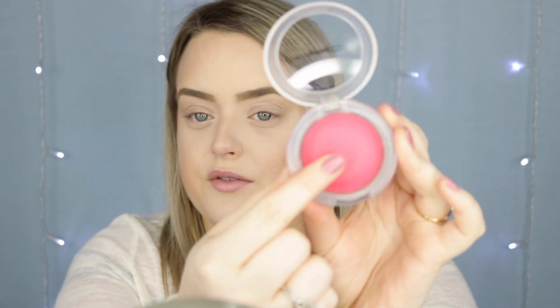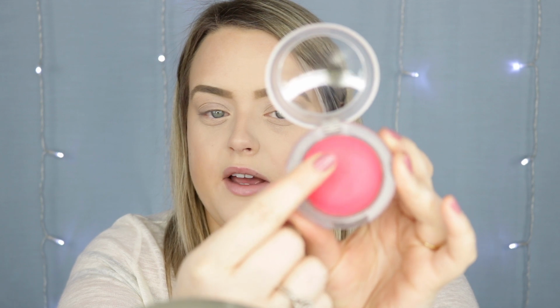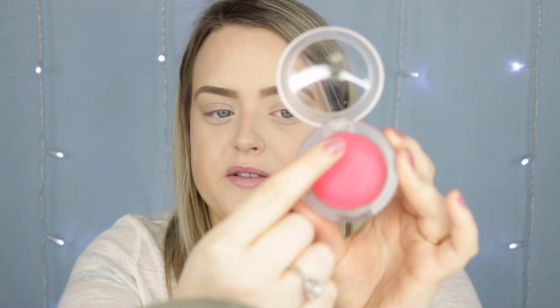I don't know if you can see on camera, but they are quite bouncy and dewy, and they're everything that you would want in a cream blush. These give a sheer to medium coverage based on how you want to build it up, and it states that you can apply these with a finger or a brush. I'm super curious to try these. I have never tried a cream blush before, so this is going to be quite interesting.